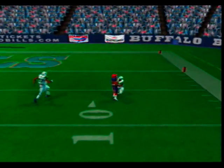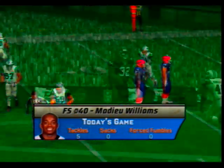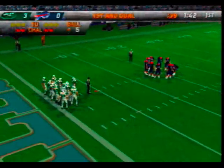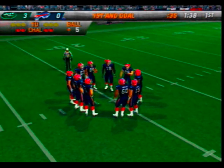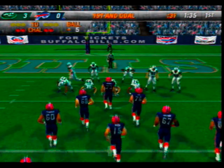Going to the right. Breaks away from the tackle. The 10. Williams is there on the stop at the 5. Great run to pick up the first down. Well, this is the type of play where the back gets hit, but he has the strength to keep going, and he picks up even more yardage. 5 more yards to get it into the end zone.